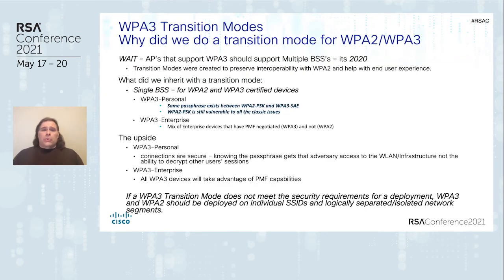So transition modes, just to touch on them real quick: why did we do a WPA3 transition mode, right? I always get the, hey, I can support multiple BSSs on my APs today. You know, it's 2020, 2021. Transition modes are created to preserve interop with WPA2, right? So it's really there to help end user experience. Wi-Fi is a ubiquitous technology. It's from the home user all the way to the enterprise and beyond. Home users are not necessarily going to spin up multiple BSSs at home. So what we wanted to do was provide this easier transition.